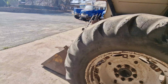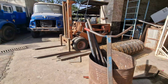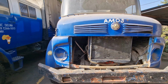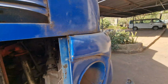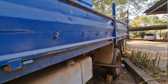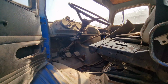And yes, the forklift is here. I don't know if it is still running. I was operating also this one here. And guys, this is Amos. Yeah, unfortunately, it has been lying here for a longer time. In 2007, this was my truck. This is the truck that I learned how to drive trucks. But unfortunately, it has been lying here for a while.